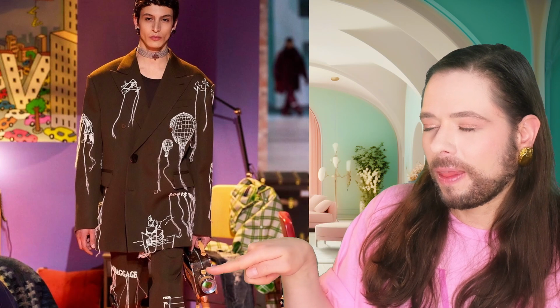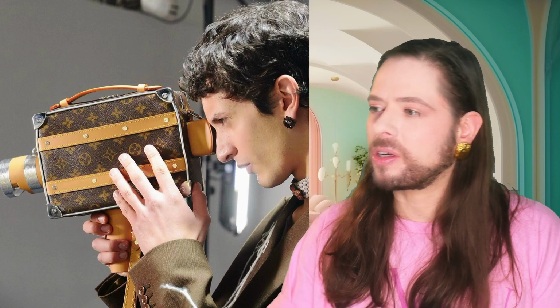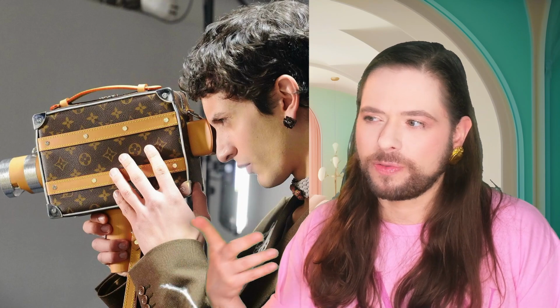They're offering, you can see it right there, a camera bag, but it is a functioning recording camera. Let me show you a better picture. This is from the runway show from a couple of months ago. So the camera actually functions. There is a camera in this. So the container is for nothing else but a camera. It's a camera holder. It's a camera bag with a camera in it. And the camera does work.